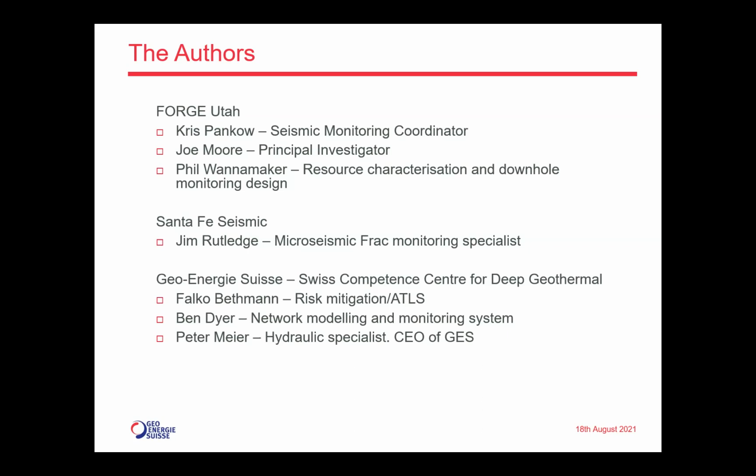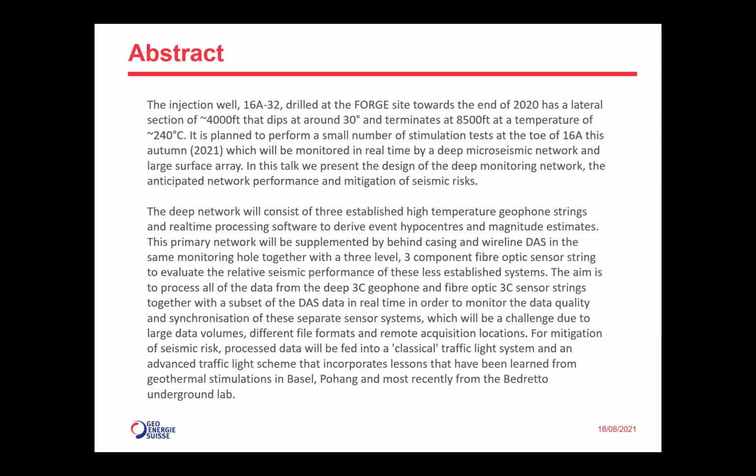Jim Rutledge is working as consultant to the University of Utah group. He's worked for many years in oil field frac monitoring, and I think it's fair to describe him as an expert in this field. From Geo-Energie Suisse, there's my colleague Falko Bethmann, who will be coming on after me and discussing the risk mitigation and the ATLS work. I'm going to be discussing network modeling and the monitoring system. And then we have Peter Mayer, who's the CEO of Geo-Energie Suisse and the hydraulic specialist. So here's the abstract. I've included this to be complete, but I'm not going to read all of that to you.